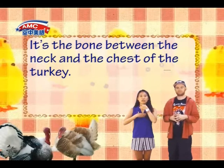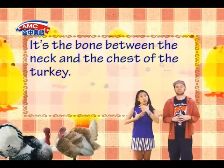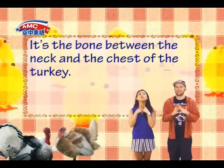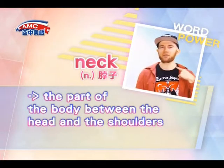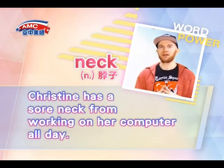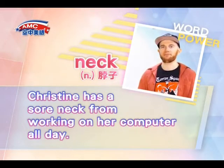So 如愿骨是在火鸡的脖子和胸部之间，在那里你可以找到 wishbone. And here is our first power word for the day, neck. N-E-C-K, neck. Your neck is the part of the body between the head and the shoulders. For example, Christine has a sore neck from working on her computer all day.